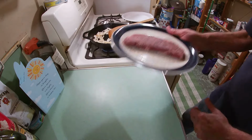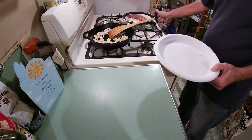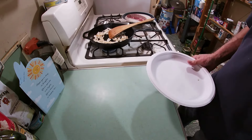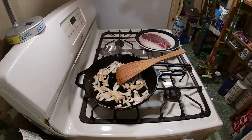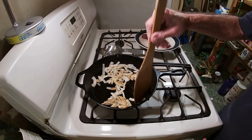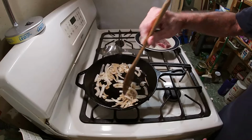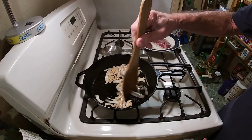So, switch out plates. We're getting ready to cook up some steaks. Woo, it is smelling good in here. Yes, it is, friends and family. It's been a while since you've been back to a little old country kitchen, but we're so glad you came.